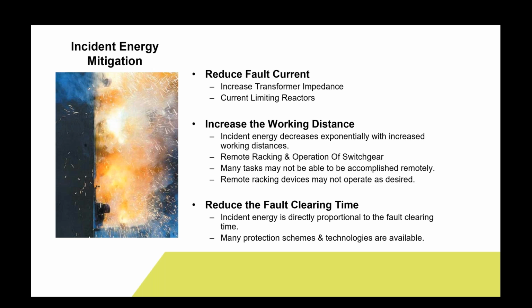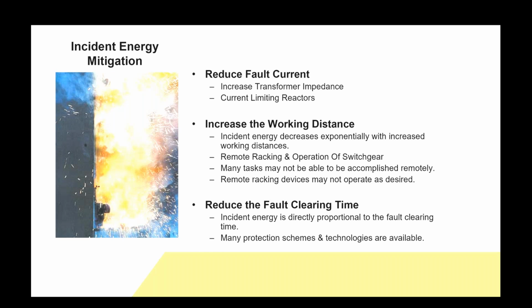And so, at Inolect, we have solutions that, whether it's remote racking for the working distance or the protection piece, we're typically in and around these conversations on a daily basis, helping customers decide what the best solutions are, and it's kind of the next piece here.